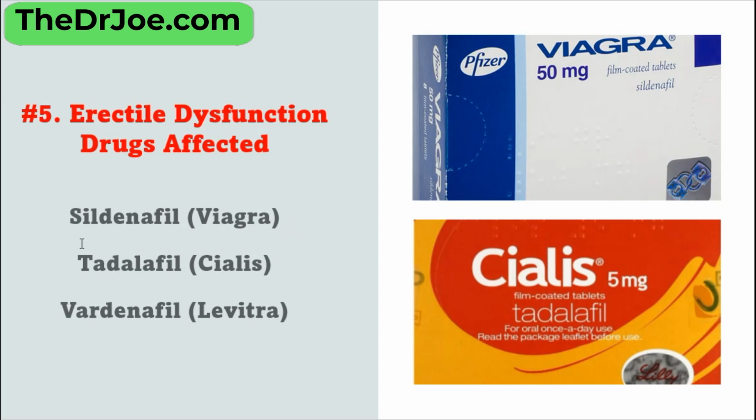So here they are. Sildenafil, Viagra, is affected. Tadalafil, Cialis, is also affected. Vardenafil, Levitra, is also affected. You need to be careful with them because you could end up in the emergency room because of terrible side effects that you may experience if you consume these medications with your grapefruit juice.